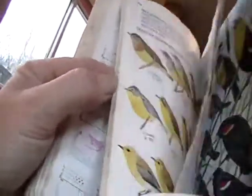Oh yeah, of course not. It's not a warbler. It's a sparrow. Good grief, Nancy, get it together, would you? Let's go to the end of the warblers.